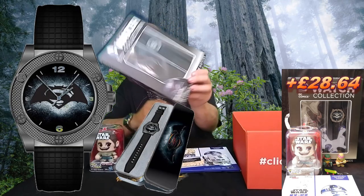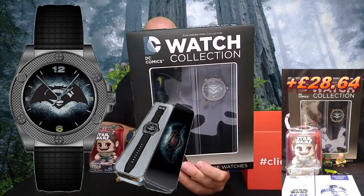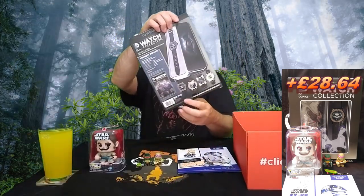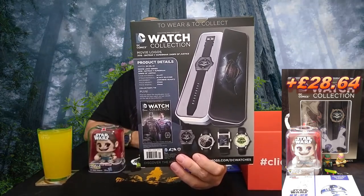Okay, there is a watch collection, DC Comics, TV and movie watches, movie logos, Batman v Superman. So there's that. That's actually very nice. So it's in a presentation box by the looks of it. And I've got the Batman v Superman. That looks really good. I mean, I wouldn't wear this, but it does look really nice.